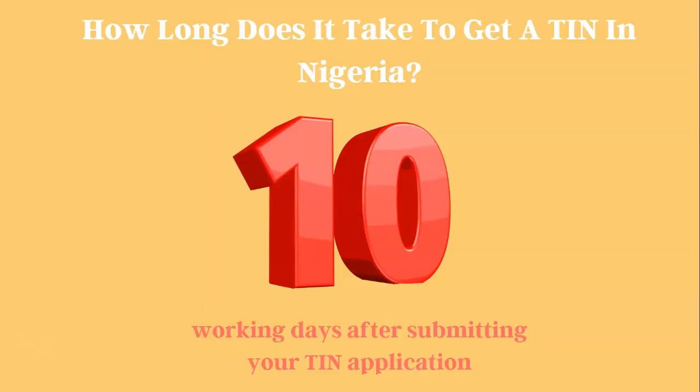Now, how long does it take to get a TIN in Nigeria? Usually, it takes 10 working days after submitting your TIN application. However, due to the backlogs in FIRS, it takes longer than the usual time frame. If you register online via the Joint Tax Board, your TIN number will be generated within 48 hours after your TIN request has been submitted.